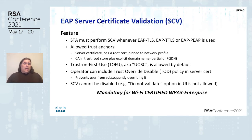We also have a capability called trust override disable, where a network operator, so again, if you're in an enterprise scenario and you don't want your end user to be able to override that server cert, you can issue a trust override disable where they can't override or change the server cert that they're being validated against. So in this way, SCV can't be disabled. Again, mandatory for Wi-Fi certified WPA3 Enterprise. And again, that was starting in December of 2019 in our update.